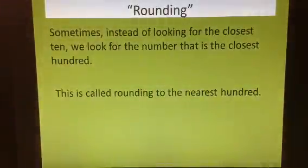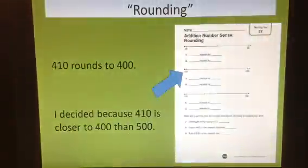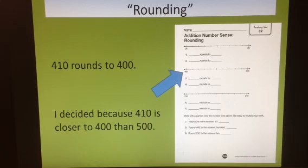Sometimes instead of looking for the closest 10, we look for the number that is the closest 100, and this is called rounding to the nearest 100. Look at the second number line now. The second number line shows the numbers 400 to 500. Is 410 closer to 400 or 500? 410 rounds to 400. You can decide that because 410 is closer to 400 than it is to 500.